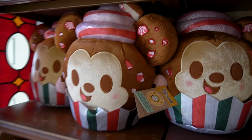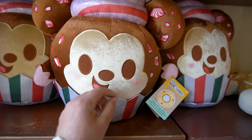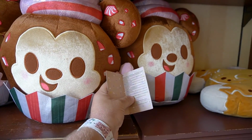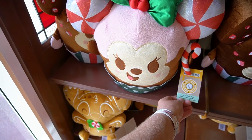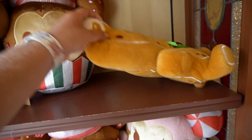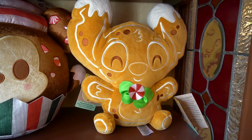First off, I want to start off with, they have special Christmas munchlings. They have this peppermint bark cupcake Mickey, which I think is going to cost the same as my Baymax, which is like $35. This mini one is a candy cane cupcake mini, and I can tell you what, they do smell like that. And then the one that I am obsessed with is this gingerbread Stitch.